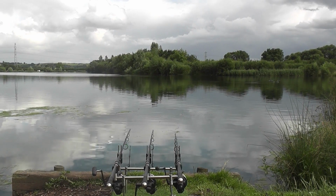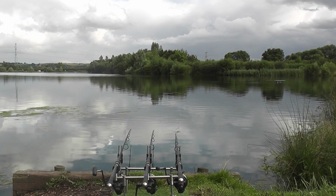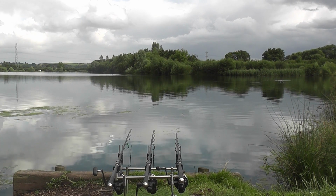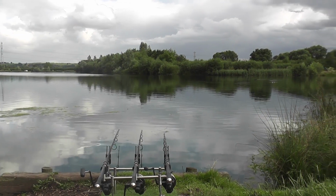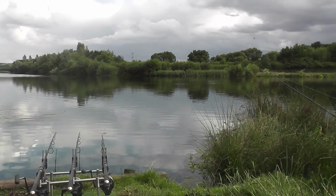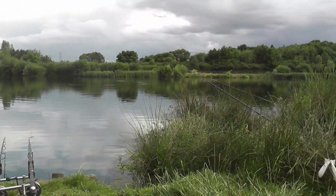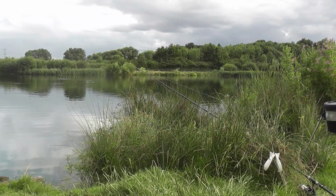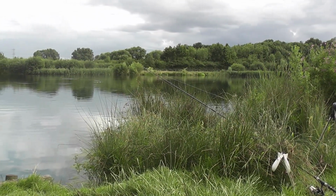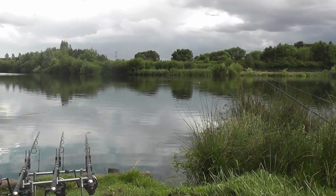This is my swim. I believe it's peg 10. Yes, it is peg 10. It ain't got a peg number in it, but I'm sure it's peg 10 that they told me I was in. Just pan round there. This is apparently the shallow end. I'm getting about 8 or 9 foot out there, but if I go to my left it drops off quite a lot to about 18 foot.